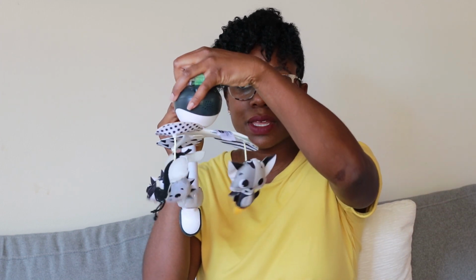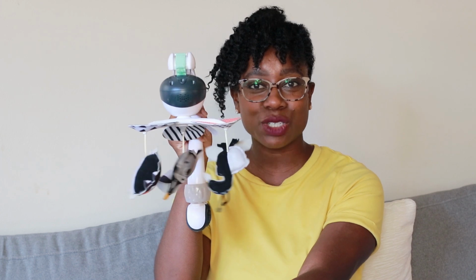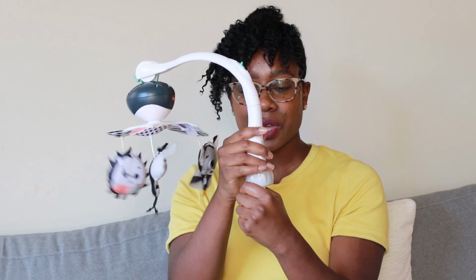It has these black and white little animals on here, which is those early months I said, that's what they can see. And it's close up for her. It does have music to it and it moves. So she was able to hear something and put her to sleep. And you can put it on 2 different levels. Or you can turn it off and just have it rotating without any sound to it.